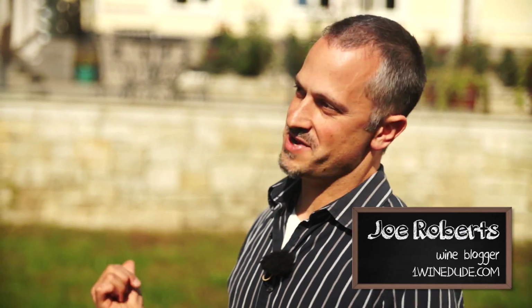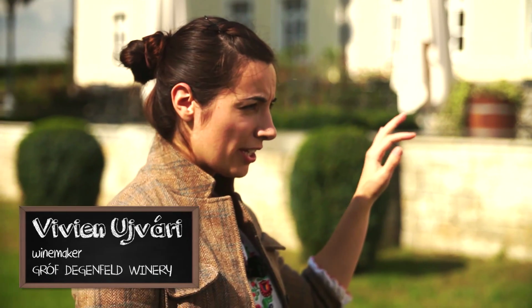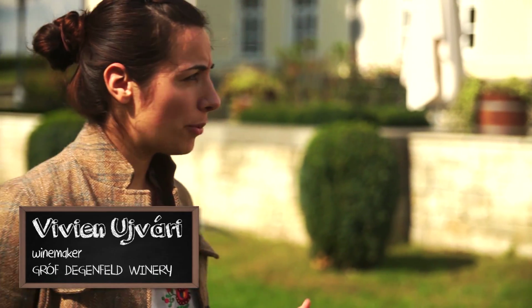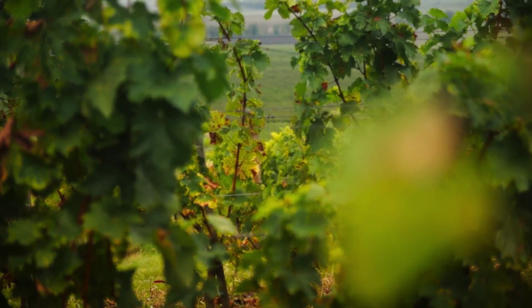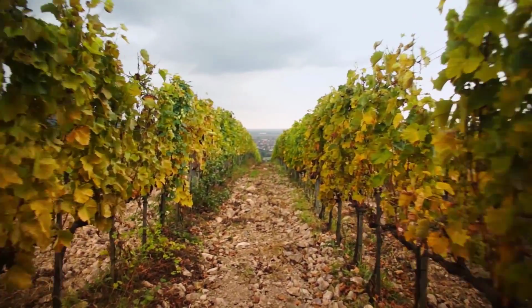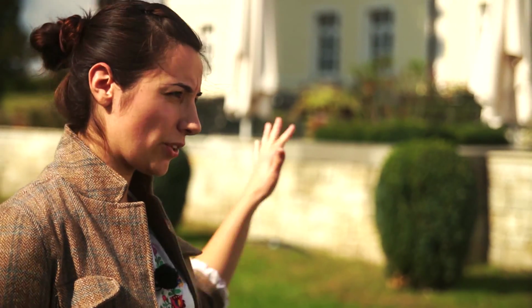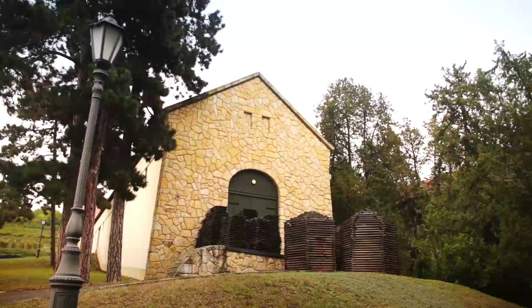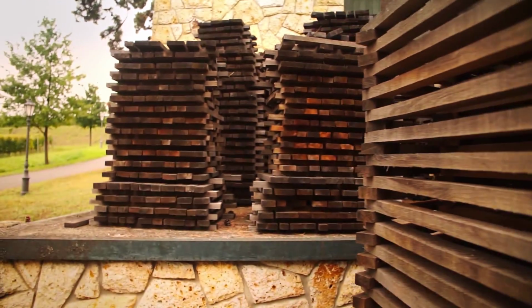I understand where I am now has a pretty deep connection to winemaking history in Hungary. We are at the Degenfeld Castle Hotel and Winery, and the history of the place goes back into the distant past, 1782. We own the first-class vineyards around here, on the Theresia slope and on the Galambo slope. We actually have our own oak forest, so we made barrels because it gives a very big complexity to the wines. And you've got some interesting owners, right?